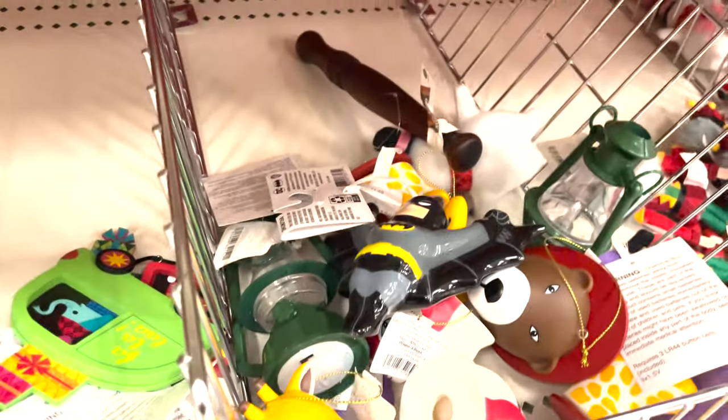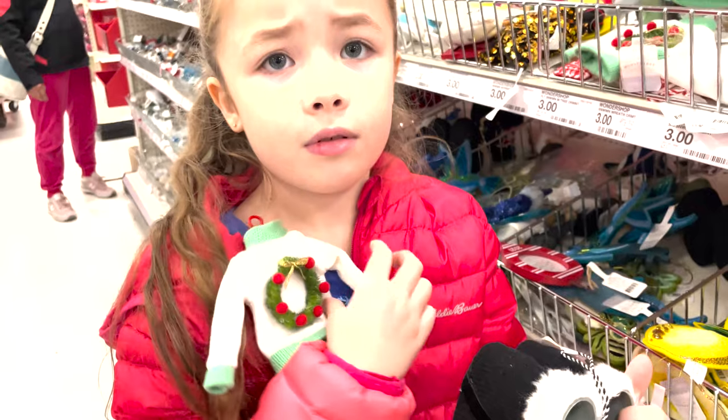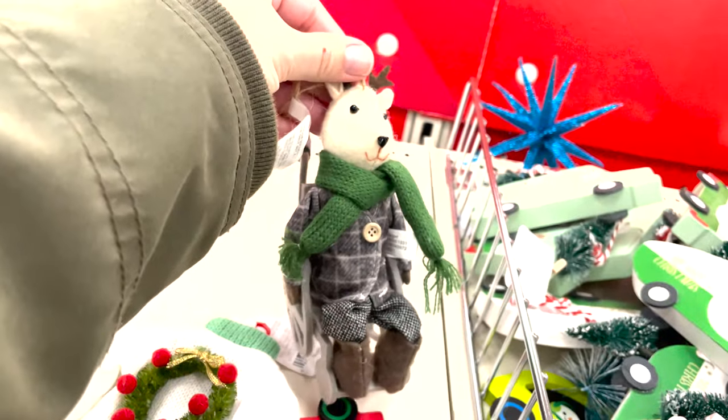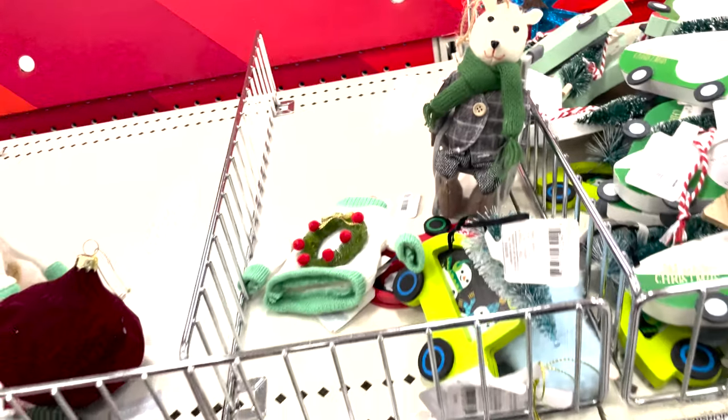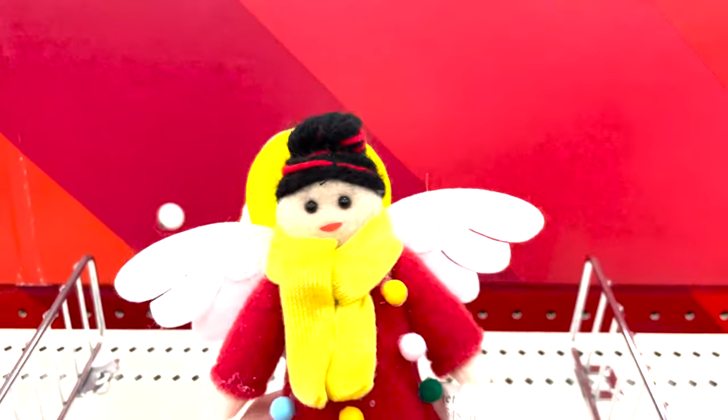Look, mommy's dropping them. Oh my goodness, what is this? The little ugly Christmas sweater. What is this for? Look at this cute guy. Mom, what is this for? It's an ornament. Yeah, it's an ugly Christmas sweater. Really cute. Look at this one, it's an angel.